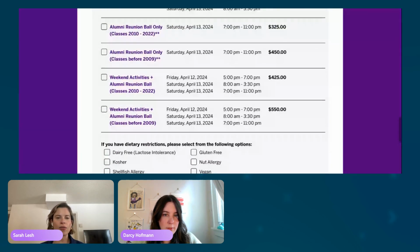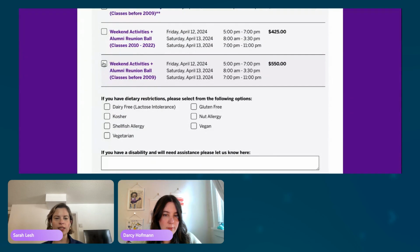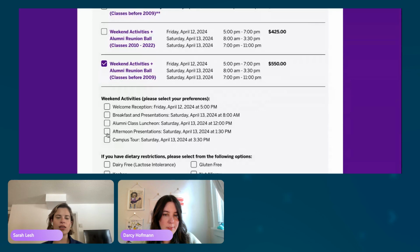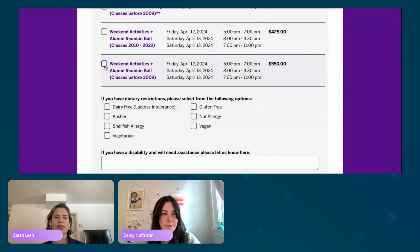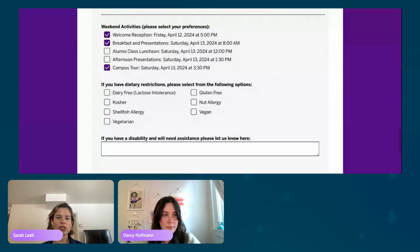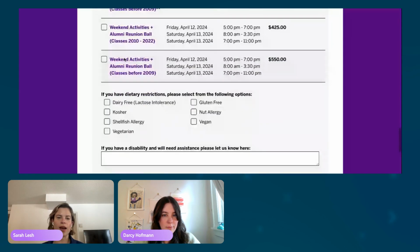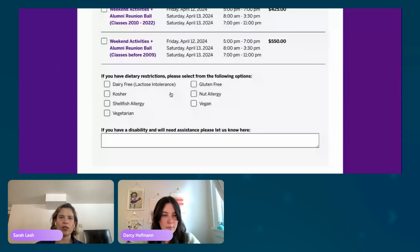So anything that had weekend events in it, if I check that, so this weekend event here, if I check that, you'll see then I can select the weekend activities that I want to take part in. If I don't have weekend events selected, that goes away. So we can choose the different weekend events that we want to come to for the alumni event there. And then again, in each guest, we have these dietary restrictions that are per guest. So per primary registrant, and if I had another guest here, I could add the dietary restrictions for that guest as well.